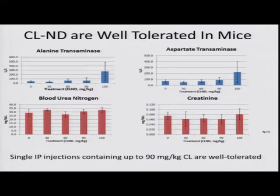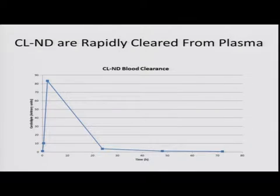So the other thing is, when you give them a dose of cardiolipin nanodisks, the treatment gets cleared from the plasma fairly rapidly. We've been giving these as intraperitoneal injections due to the frequency with which we would have to administer the treatment.